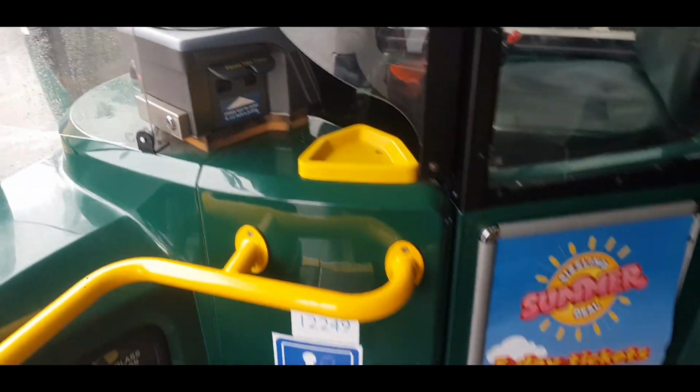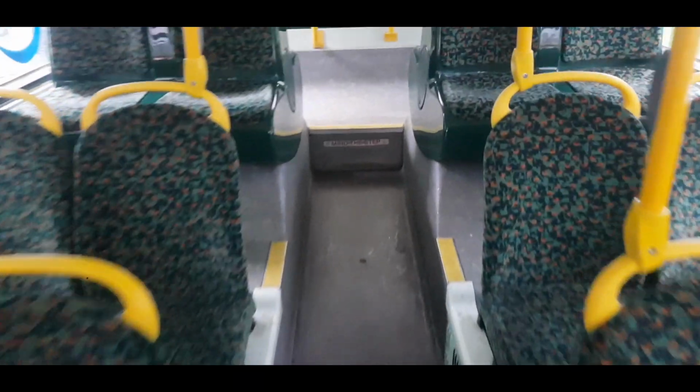So this was actually made for Manchester. Here you don't have them Oxford adverts on them. It's basically the same layout of an Enviro 400, but with hybrid specifications, hybrid engines. And it's not really any different compared to the one that we was just on.